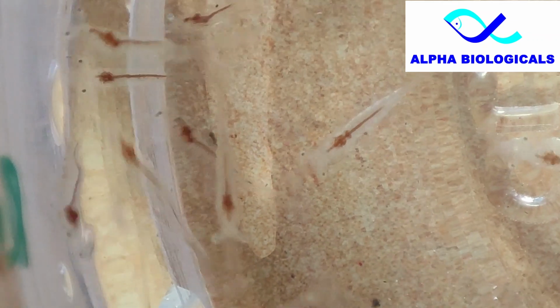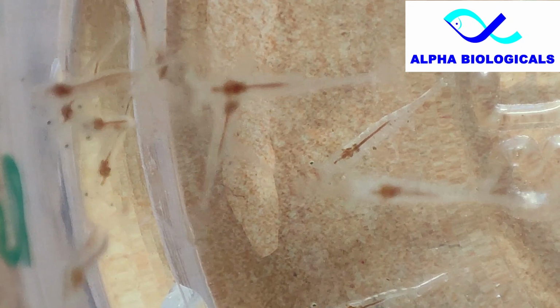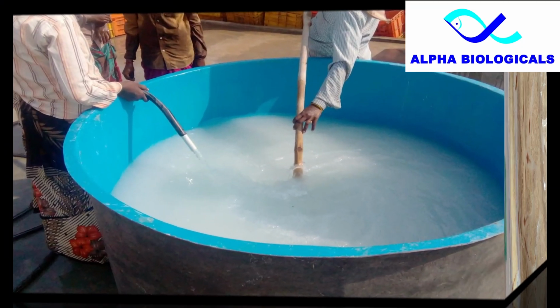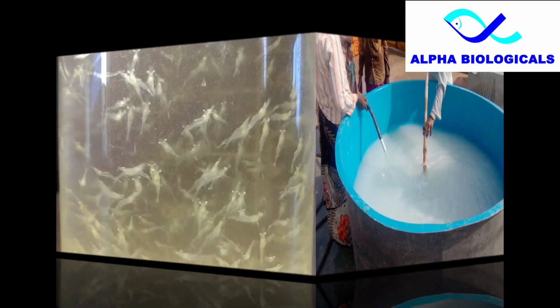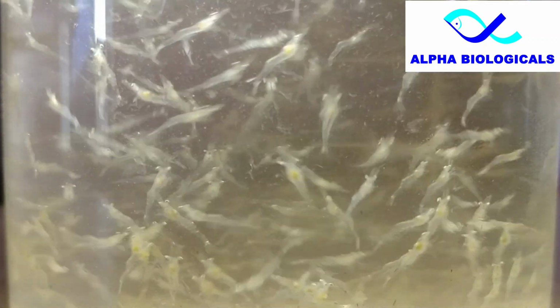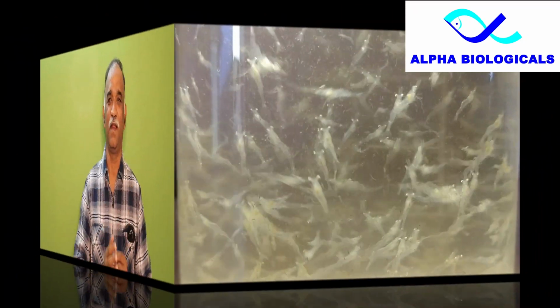After the first cycle, they go for brief disinfection once again and then go for a second cycle. So naturally, during the first cycle, they get very good quality post larvae. As the number of cycles increases, the bacterial load in the system increases and again the hatchery goes for shutdown. So this is about cycle.